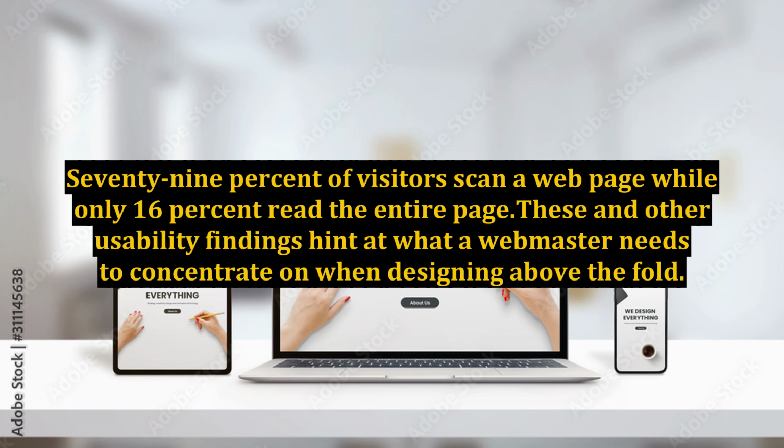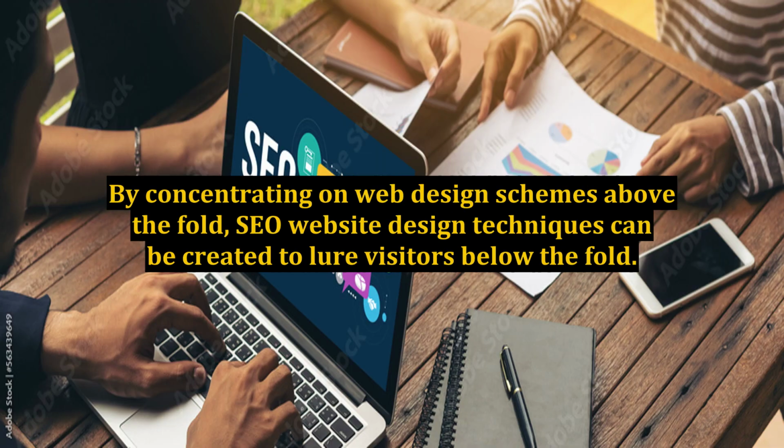These and other usability findings hint at what a webmaster needs to concentrate on when designing above the fold. By concentrating on web design schemes above the fold, SEO website design techniques can be created to lure visitors below the fold.